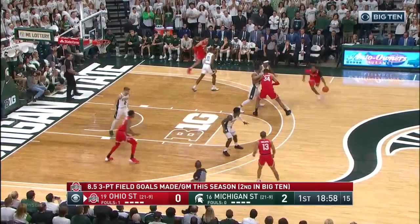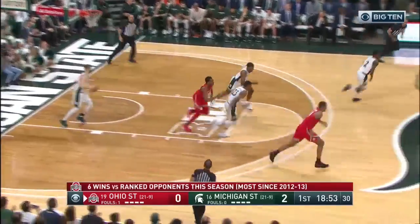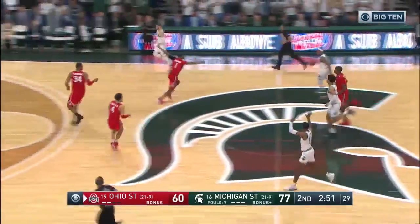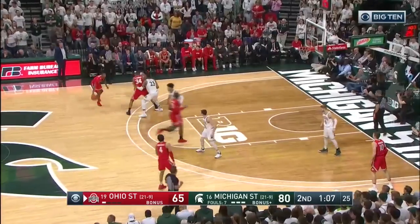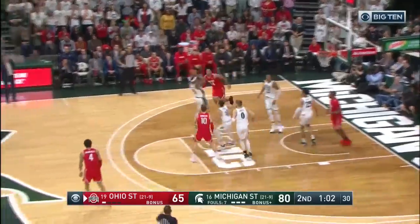His younger brother. Smaller for sure. There you go. The 3 won't go for him. No foul called on the inside as Walker on the drive. And it's rejected. Will be the Spartans' 22nd win of the year, their 14th in Big Ten play.